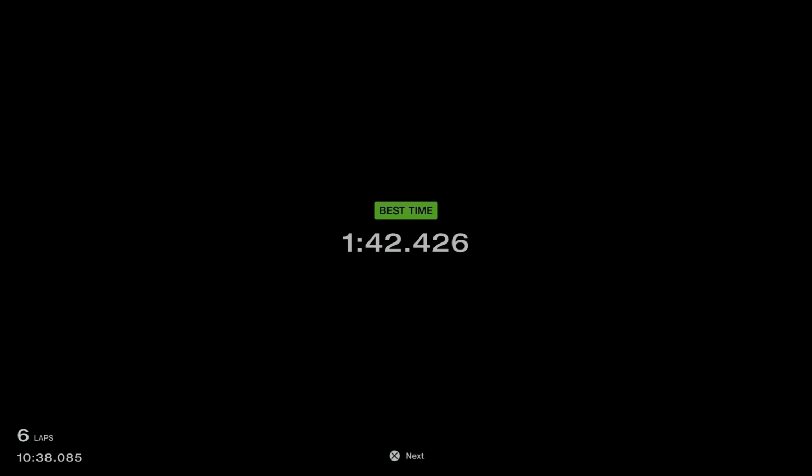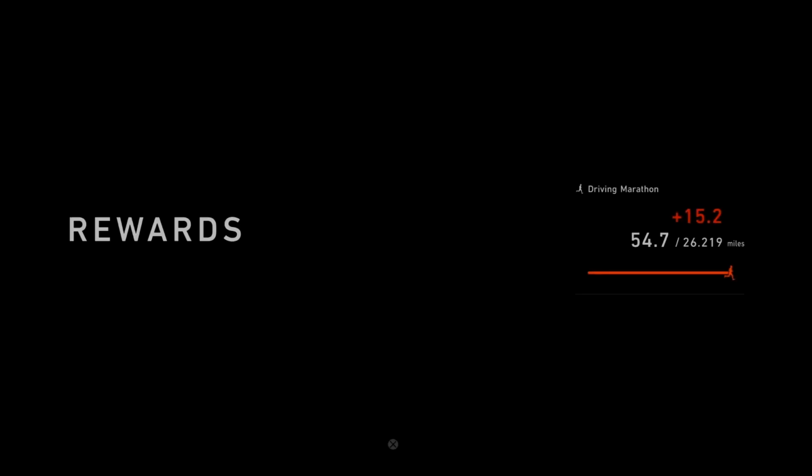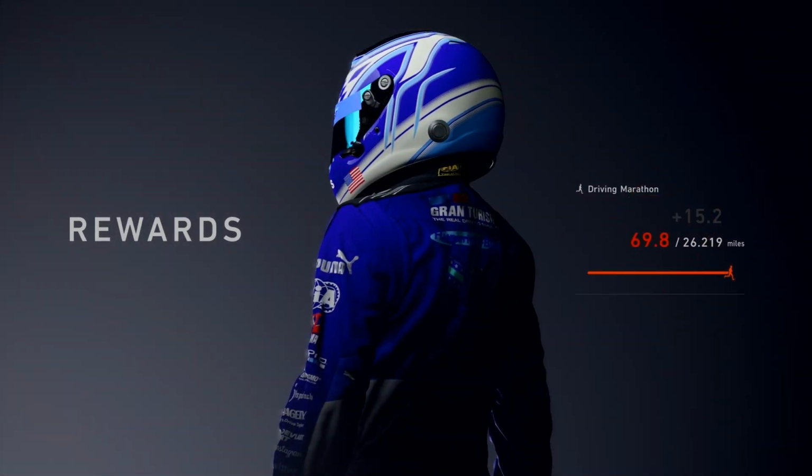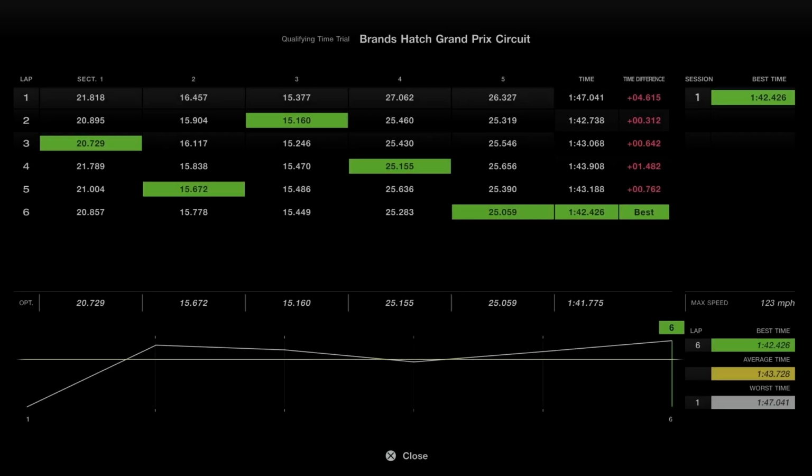Alright, so looks like silver level it is, the main outcome of one session, by a minute 42.426 seconds, due to having 6 laps in a single session. But after all, 6.98 miles on today's driving marathon after the WTC 600 at Tokyo Expressway to do some free time experiment. But look at the session results, you guys.